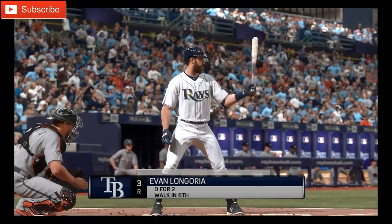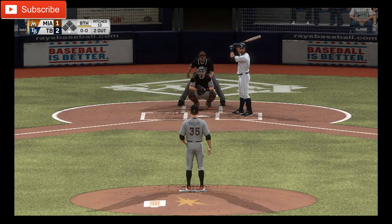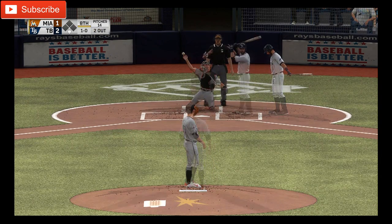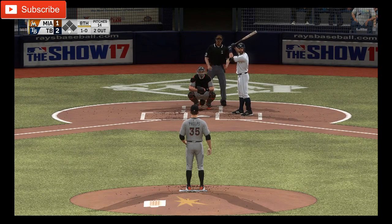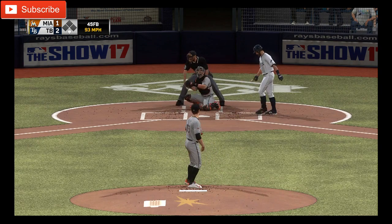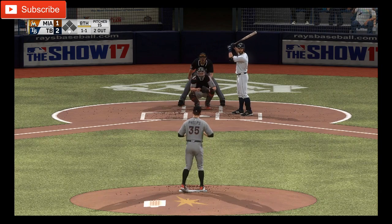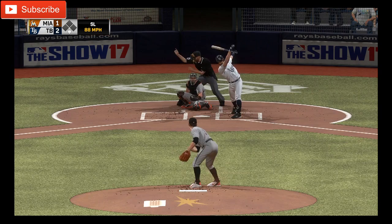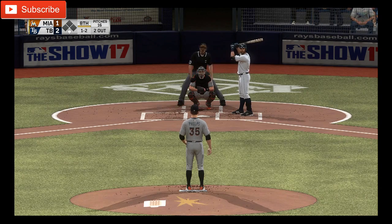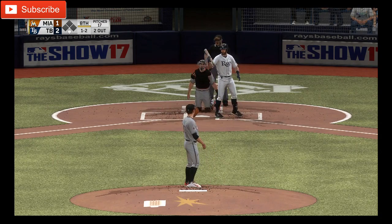Now in the box, Evan Longoria. He's 0 for 2 with a walk thus far. Into the windup and the pitch. Knuckle curve down below the knees, 1-0. Now a fastball for a called strike. It's 1-1. Bases are empty here with 2 men out. And here's a pitch swung on and missed. 1-2 now. Ready to deliver the 1-2. And this is fouled back and out of play.